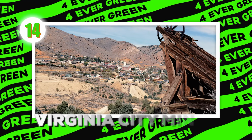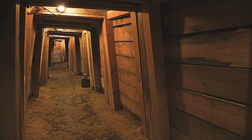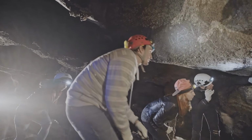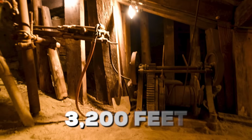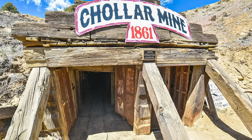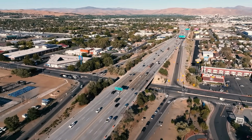14. Virginia City Mines, Nevada. The Virginia City Mines in Nevada are a historic network of tunnels from the Comstock Lode silver mining boom, 1859-1880. Built by thousands of miners, including European and Chinese immigrants. The mines extend over 14,000 feet and reach depths of 3,200 feet, making them some of the deepest of their time. At its peak, the Comstock Lode produced over $400 million worth of silver, fueling Nevada's growth and the U.S.